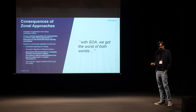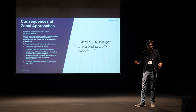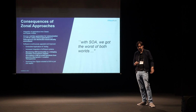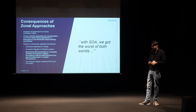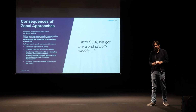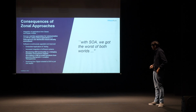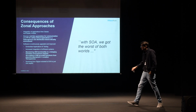And if I was a pessimistic OEM system architect, I would say with SOA, I'm getting the worst of both worlds. I'm still keeping this signal world. I have to convert signal to SOA. I have to compromise performance there. And also I have to do a whole other development cycle in parallel to achieve this new software-defined vehicle. But we are not pessimists, we are optimistic. And I think Jakob will now take over and talk about our solution to some of these problems.